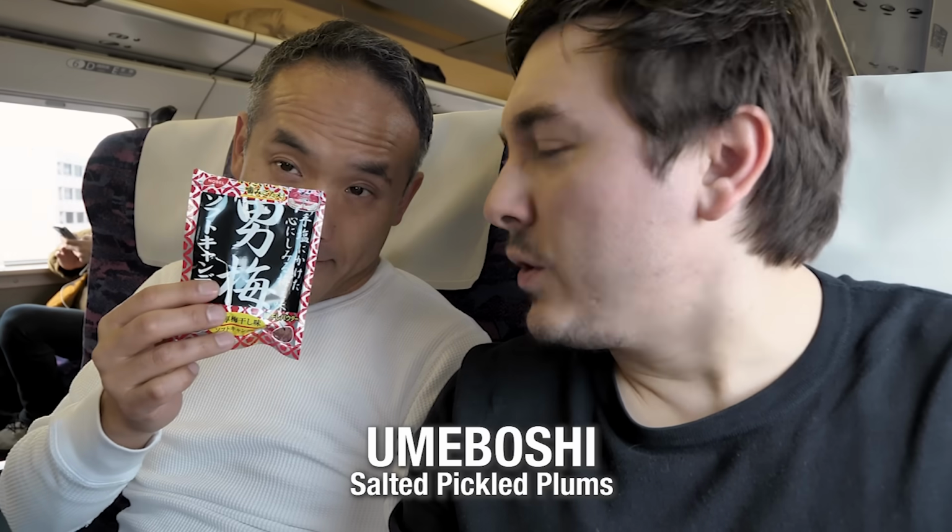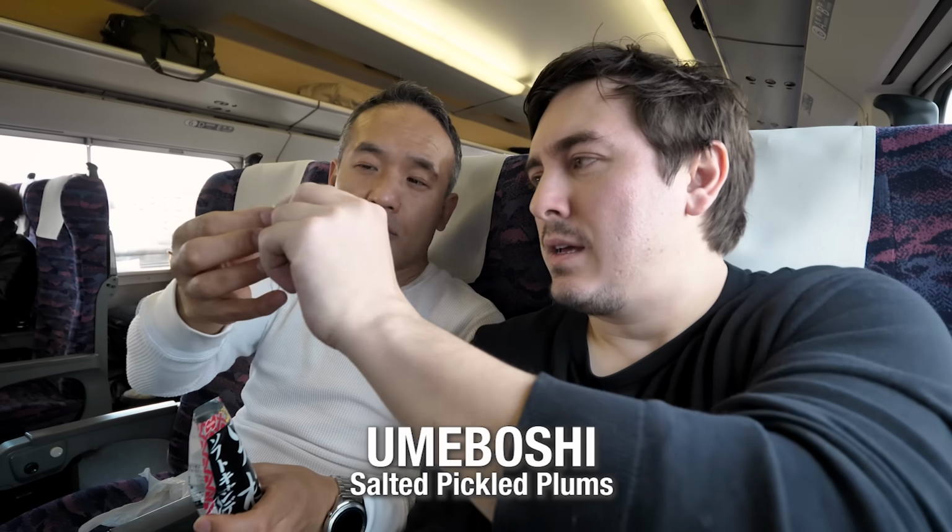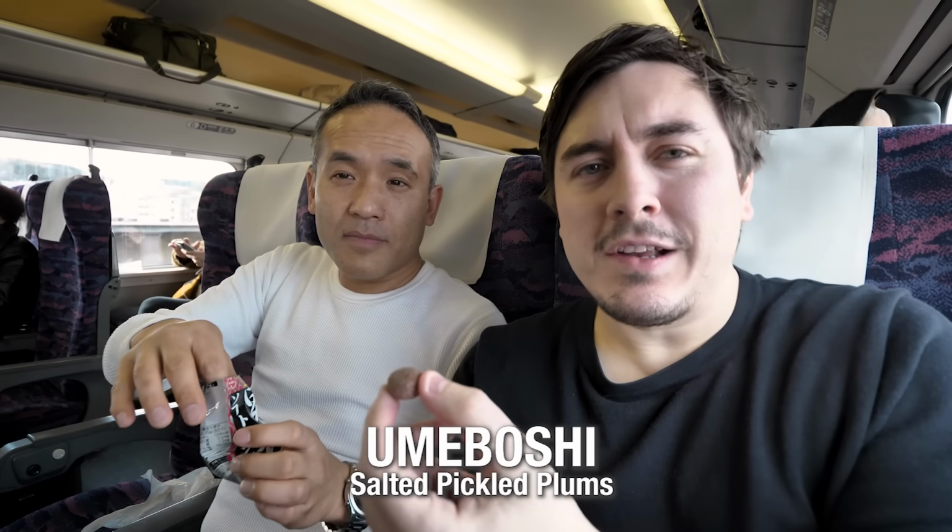The moment people sit down on a train, they whip out their drink or snack, and what have you got? What the heck is that? I don't do ume. Ume is like sour plum flavour. Yeah. Oh, Christ, what have I done? This is the worst way to ride a bullet train, with a mouthful of sour plum sweets.